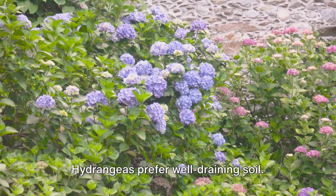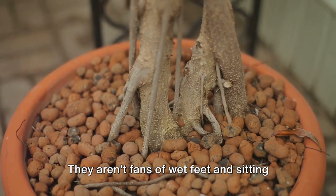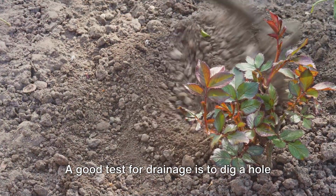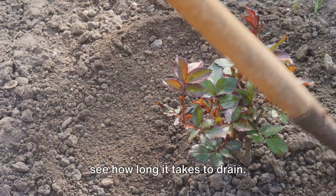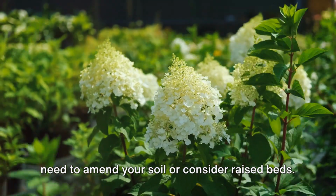Now let's talk soil. Hydrangeas prefer well-draining soil. They aren't fans of wet feet, and sitting in waterlogged soil can lead to root rot. A good test for drainage is to dig a hole about a foot deep, fill it with water, and see how long it takes to drain. If it takes more than 4 hours, you may need to amend your soil or consider raised beds.